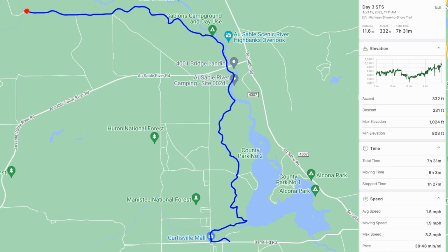Gotta get my trail legs back. All right. Nice trail. Everything looks really nice. Good to be back out. All right, check back with you later. One of our first glimpses of the river, the Ausable River.